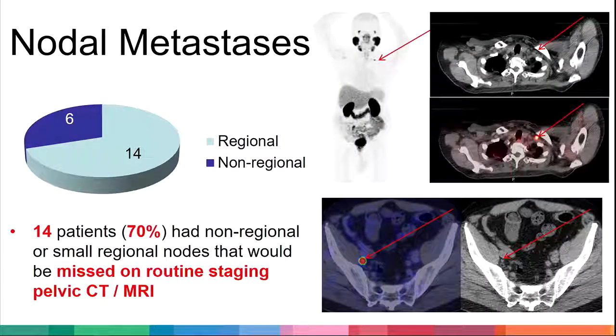Looking at the nodal metastases, so the 20 patients with nodal metastases, 6 of them were actually outside of the pelvis. If you look at the top right hand, we have one patient who had an unexpected nodal met in the left supraclavicular region, so it wouldn't have been picked up with a pelvic CT or an MRI. And there are other examples that I'm not showing here. And actually, even those with regional nodes, a number of them have very small nodes, like you can see on the bottom right. There's a tiny node there. Nobody would call it as positive on CT or MRI.